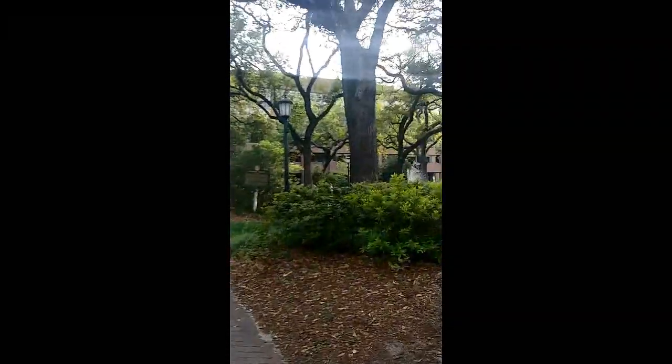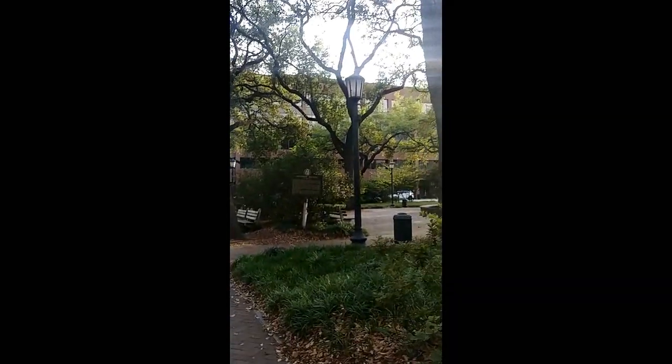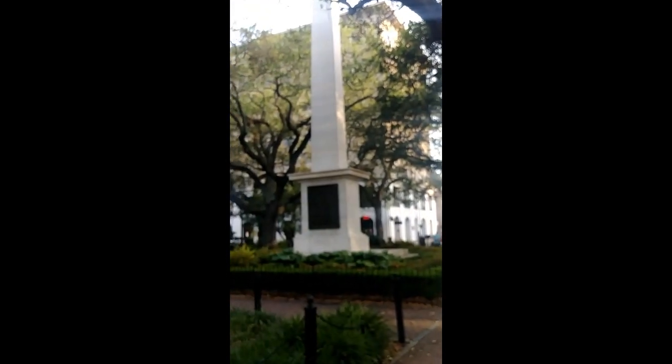I'm sorry, Johnson Square. Johnson Square Park here. It's just a little, about every three blocks, there's a little park. That's one of the most interesting things about Savannah. And as I said, you will always find the live oak trees loaded with moss. Spanish moss is prevalent. And again, the azaleas are in bloom.